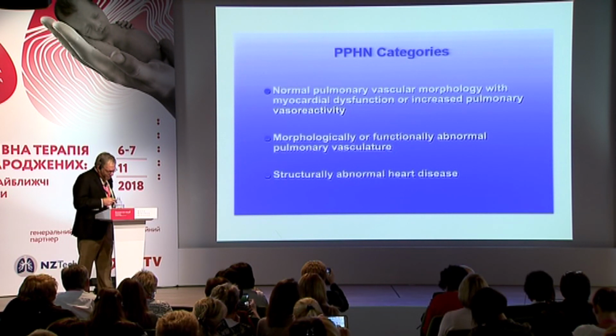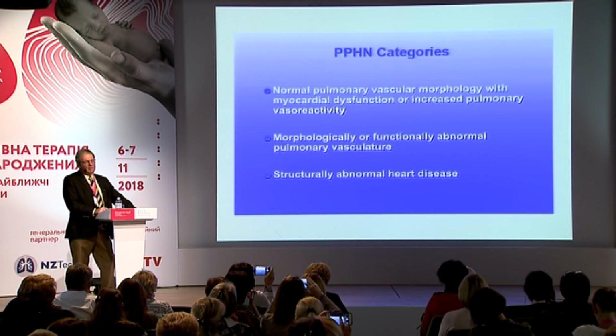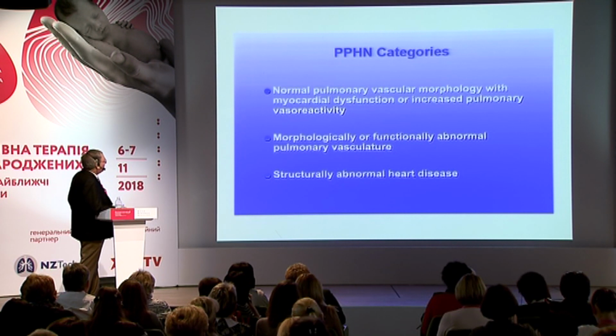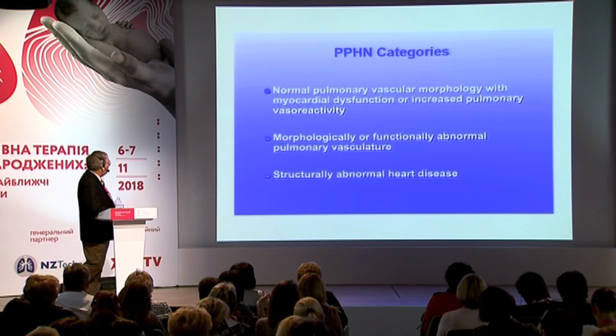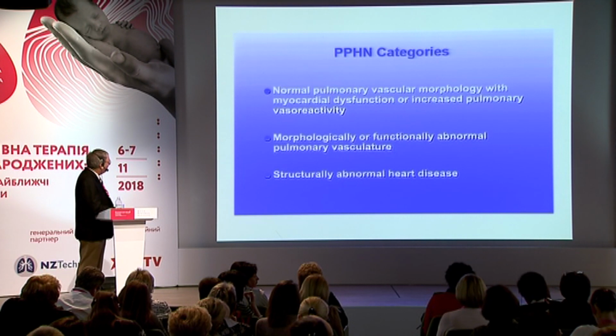Now, when I think about pathophysiology, I like to categorize things. It makes it easier for me to understand what the problem is and perhaps organize my approach. And so pulmonary hypertension has generally been divided into 3 categories. The first of these, you have normal pulmonary vascular morphology with myocardial dysfunction or increased pulmonary vasoreactivity. The second category involves morphologically or functionally abnormal pulmonary vasculature, and the third category involves structurally abnormal heart disease.